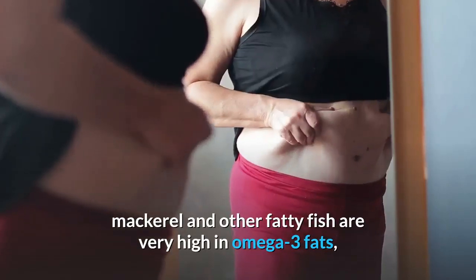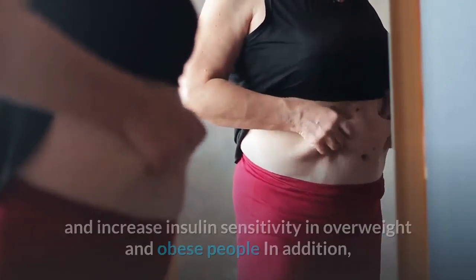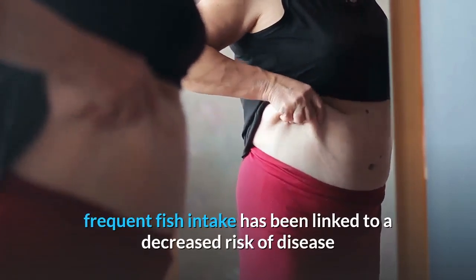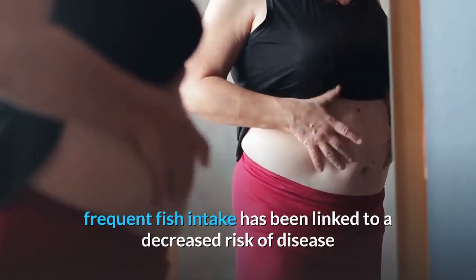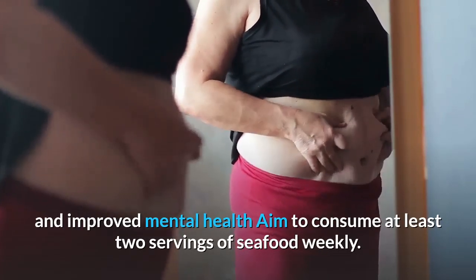Salmon, sardines, mackerel and other fatty fish are very high in omega-3 fats, which have been found to lower insulin levels and increase insulin sensitivity in overweight and obese people. In addition, frequent fish intake has been linked to a decreased risk of disease and improved mental health. Aim to consume at least 2 servings of seafood weekly.